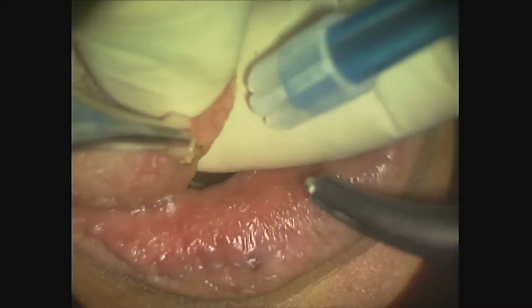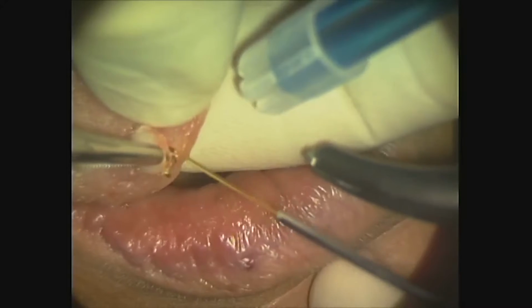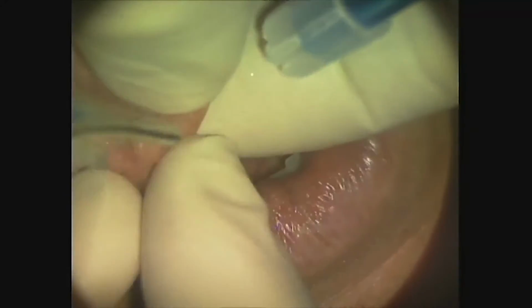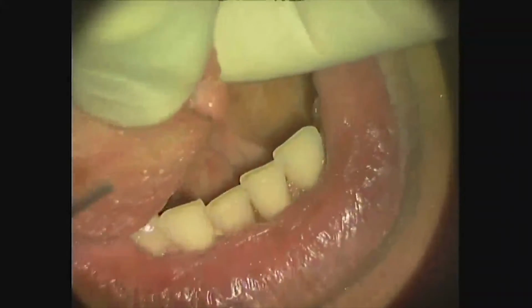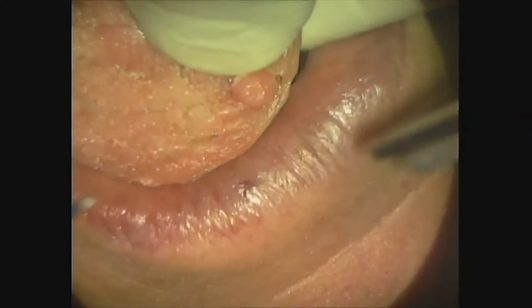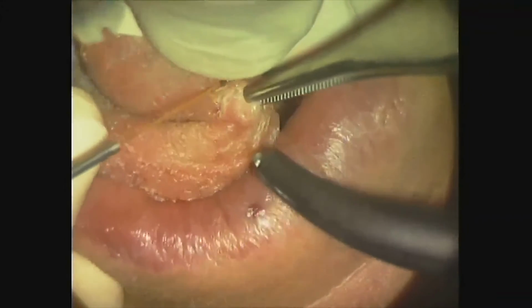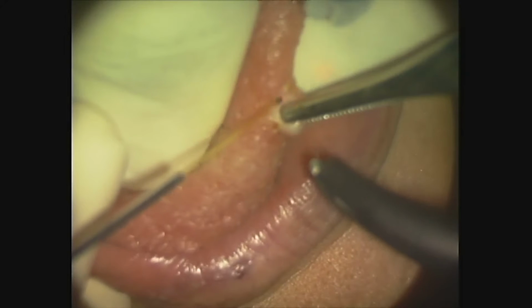Too much energy. Only this area you can remove easily. Only from this side. And then, there you go. Ah, sorry. Oh, great, great.